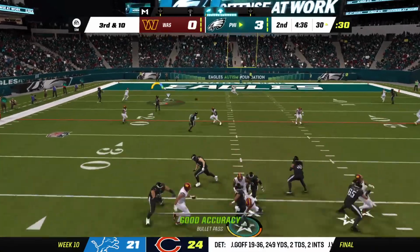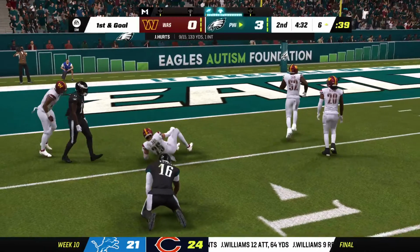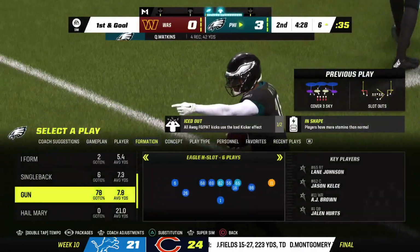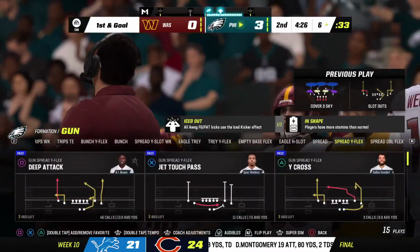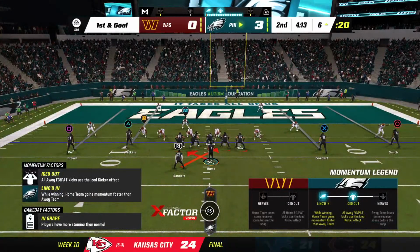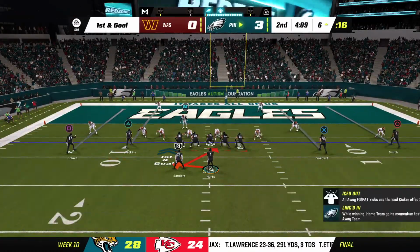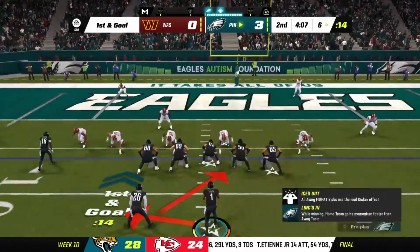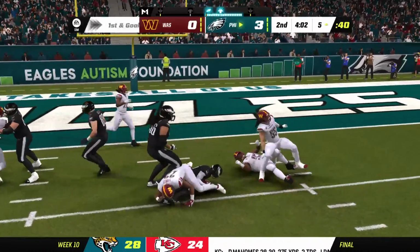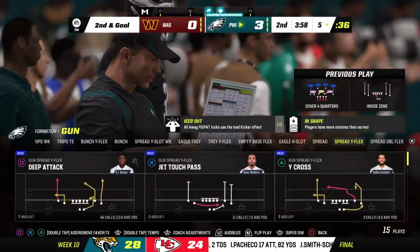Throwing from the gun, it's Hurts. And he delivers a strike, complete to Watkins. And down he goes, taking it inside the 10, just shy of the 5 at the 6. They're able to convert on 3rd down, and that sets up a 1st and goal. They'll run with Sanders. And he's brought down right at the 5-yard line. Give him 2 on the play.